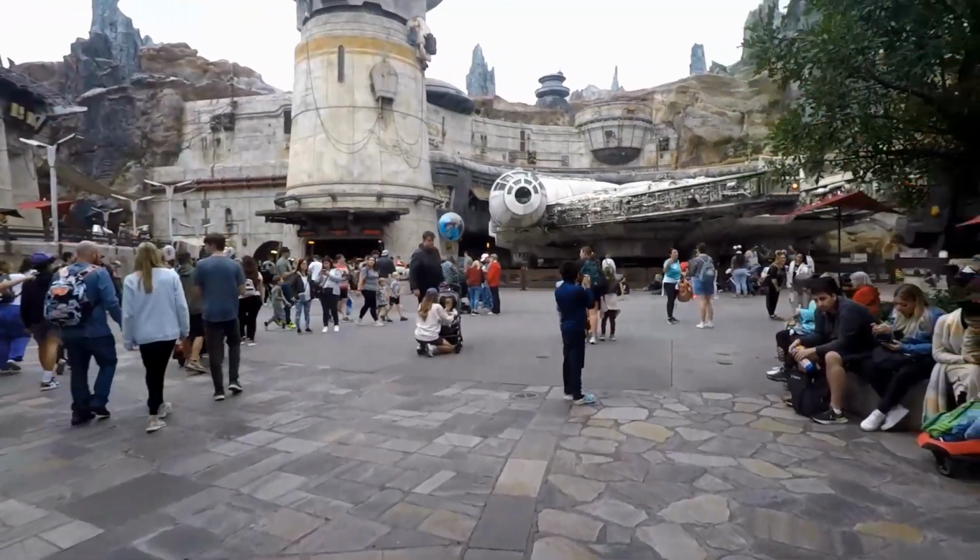So let's take a look at one of my flights. We didn't do too well. We only got 1 container of coaxium, but it happens. Let's take a look at one of my flights there on the Millennium Falcon.